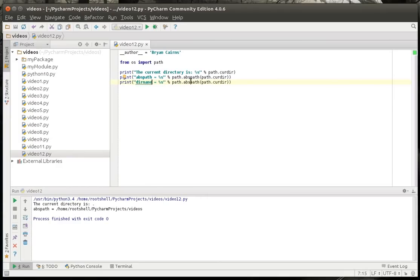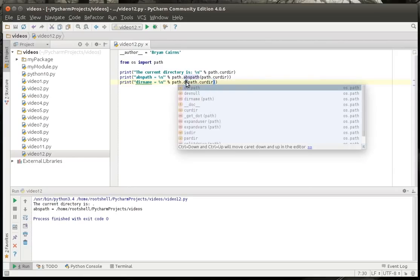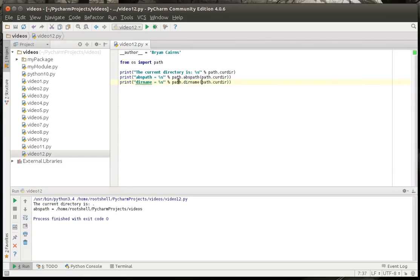Now we're just going to get the name, so we're going to say dirname. Run that, and you see the dirname is blank. That's not good. So let's get the basename from this. The basename is, of course, dot, because that's our current directory. So I don't want you to get thrown off if you see curdir is returning a dot.